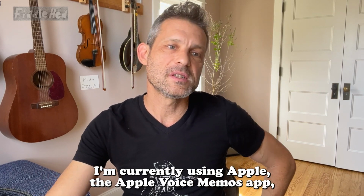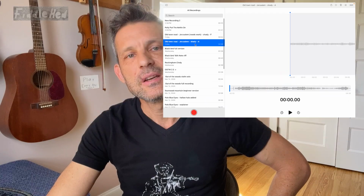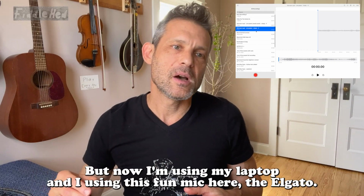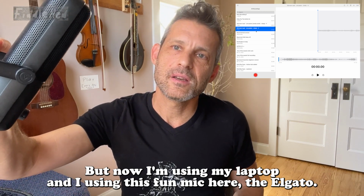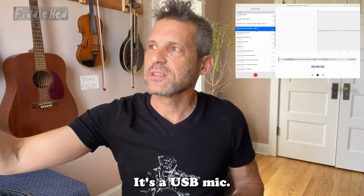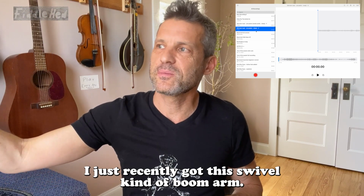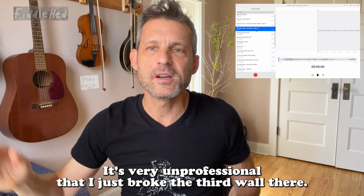I'm currently using the Apple Voice Memos app, and I used to use it on my phone with a little clip-on mic, but now I'm using my laptop and I'm using this fun mic here, the Elgato. I love this thing. It's a USB mic. I just recently got this swivel kind of boom arm.